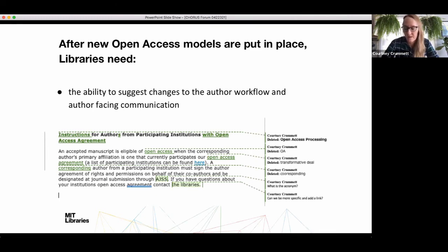And while we're given this direct view of the author workflow, we need the ability to suggest changes to the publisher. We know our community well and can identify places in the workflow that can cause confusion. The same can be said for any public-facing information the author may read about their institution's OA publishing options on the publisher website. Next slide.